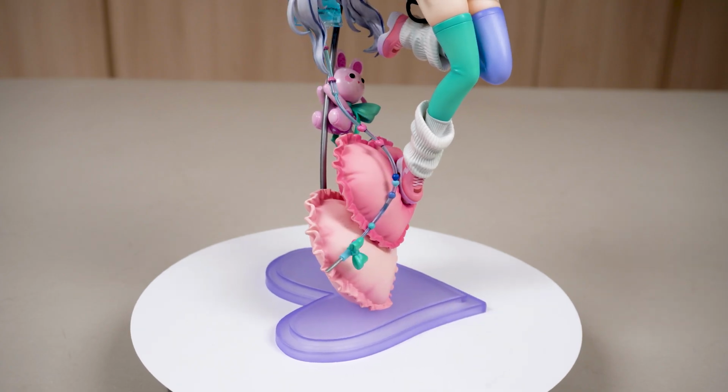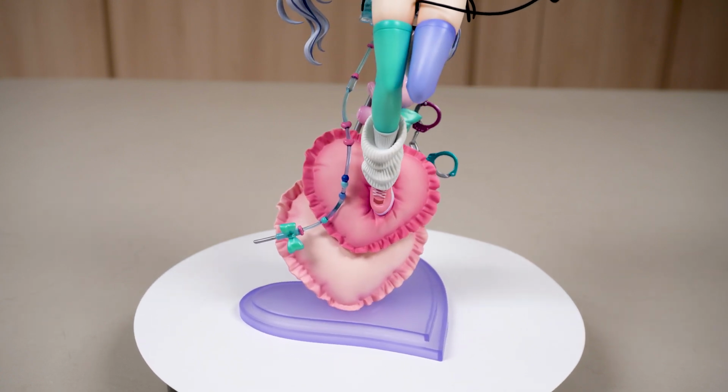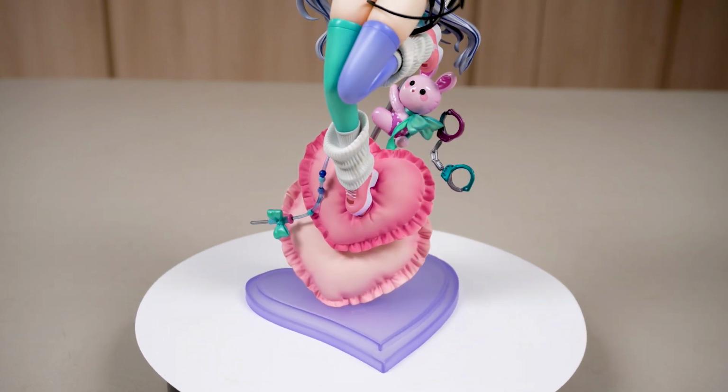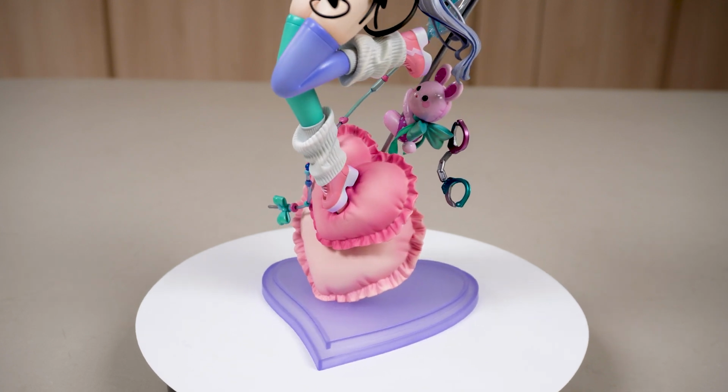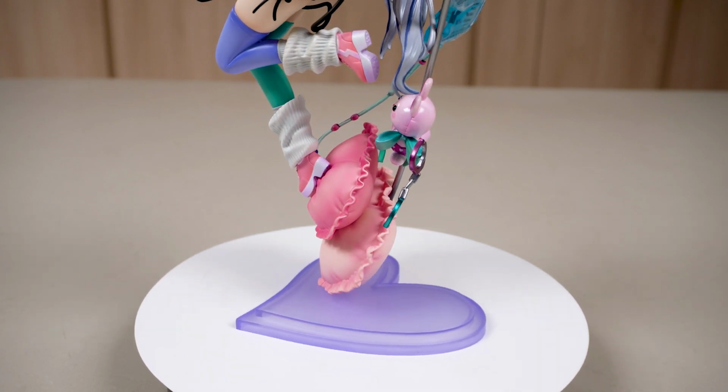Lastly, onto the base. It's nice that the base is not just some round disc. There are nicely detailed pillows with all sorts of accessories on it. The bottommost base is also shaped like a heart, although the material looks kinda cheap.